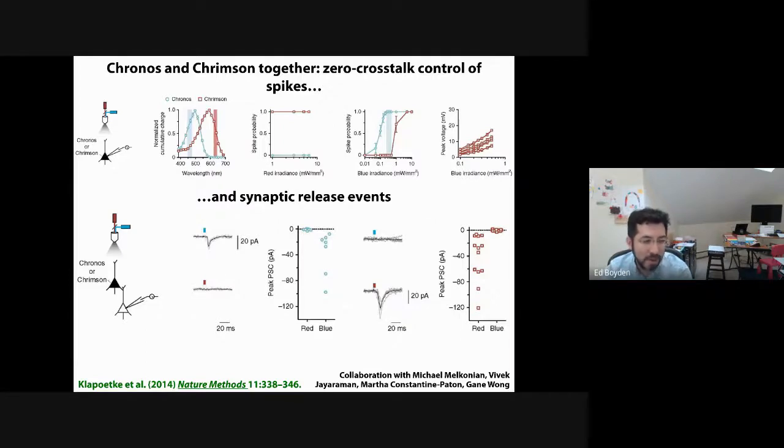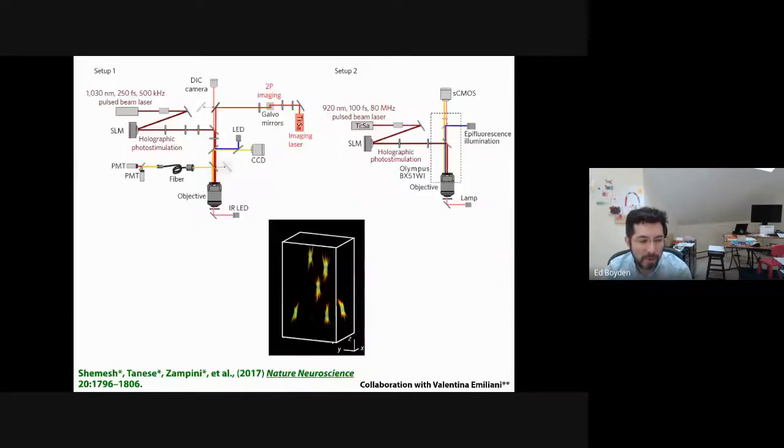But what about going beyond 2 colors? Well, it's difficult to have 100 colors. So we worked with Valentina Emiliani in Paris to develop a way to target light to individual neurons and excite them one by one. Valentina's group is expert at inventing holographic projectors for the brain. As you can see in the top schematics, these are microscope schematics, where you bounce laser light off of a spatial light modulator, and then focus the light through a lens onto the brain, and that allows you then to control a 3D set of cells.